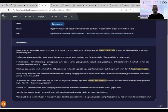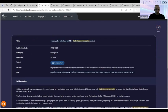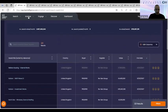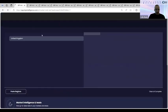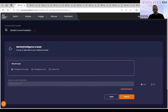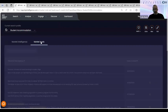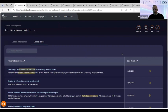So if I scroll down, let's try this one. You can see there, yep, so new student accommodation being built. Just run that and let you see the other part because it's split into two. So if you get market intelligence, which is more about what's happening here now, whereas this one here, market leads, is a little bit different. It's giving you more of a heads up, if you like, of something that's going to happen in the future.